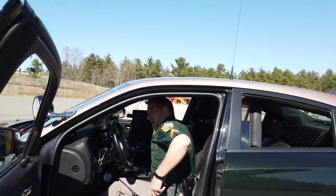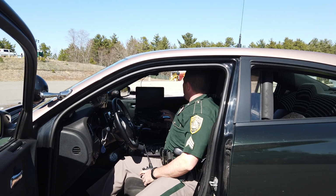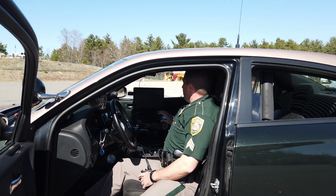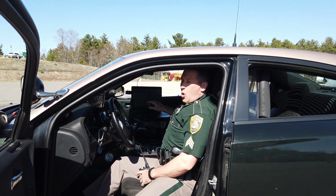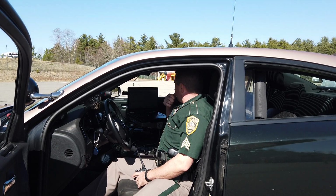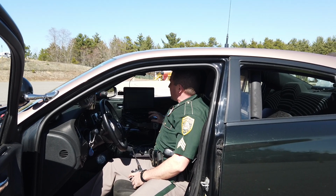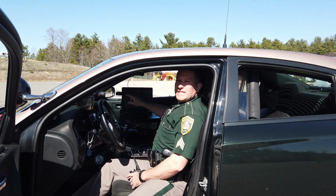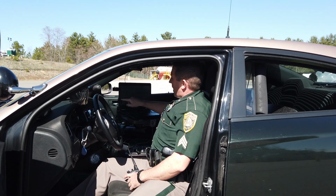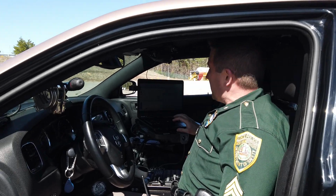the biggest piece of equipment we have that people see in our cruisers are going to be our laptops here. With my laptop, I can run multiple programs. This program right here will show me all the calls that are going on in my troop station, Troop D, in the Merrimack area. I can see all the calls going on in the entire state within state police. And these are all the calls going on right now within state police. And this little screen down here tells me all the personnel working right now in Troop D.